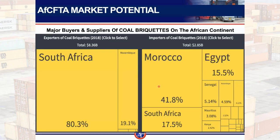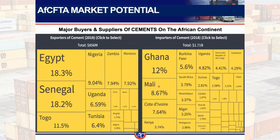Mauritius is a market to consider. Senegal is a market to consider. Egypt is a market to consider. These are major markets in Africa. Cement. We're already doing so well in cement, courtesy the Dangote Group.